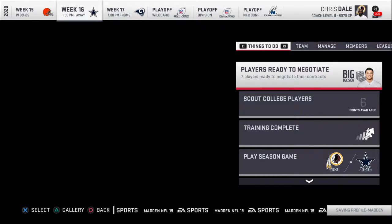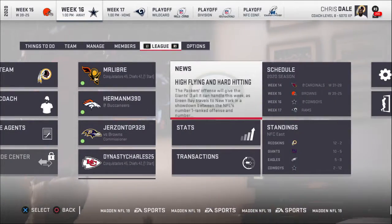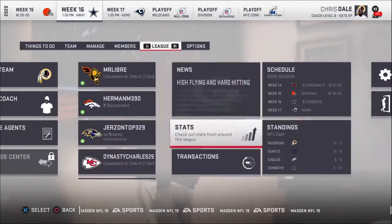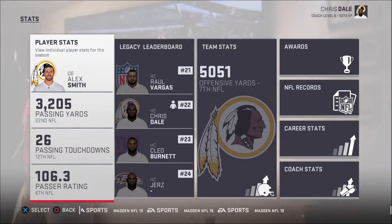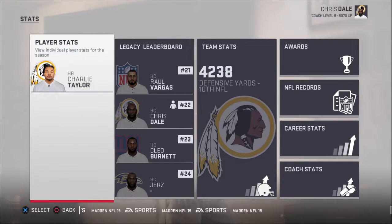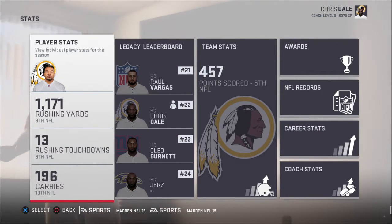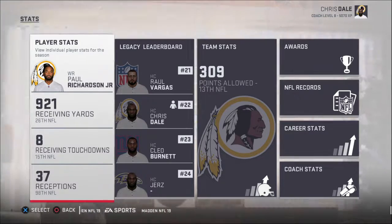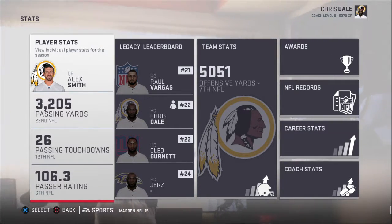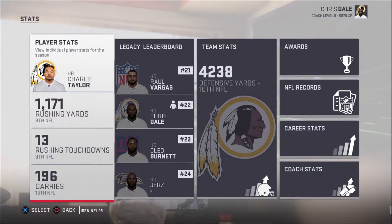I hate when they have this and then they don't use it right. Todd Gurley averaged 103 yards a game. Okay, that's good then. Yeah, I got 1,171. I wonder if I sync all. Let me go try to sync this for Leo, man. Let me try to sync the entire all weeks. Maybe that'll help it out.